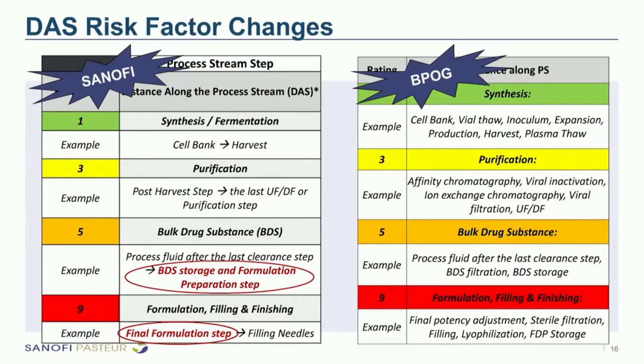So the B-Part one is provided to you on the right-hand side. On the left-hand side is the Sanofi adjustment. So we make the final changes. Overall, it's about the same.